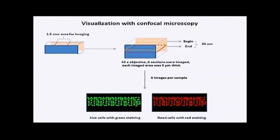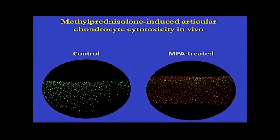The confocal scope actually can look at a deep layer of the tissue, so it's not right at the cut surfaces. And with the fluorescent probes, if the cells are alive, the cells are green, and if the cells are red, they've died. And somewhat to my surprise, we did see in vivo cytotoxicity at these doses, at high-end doses recommended in the product literature and used clinically.